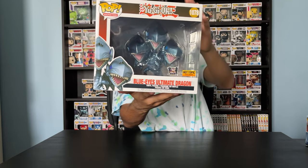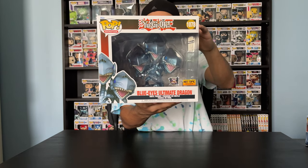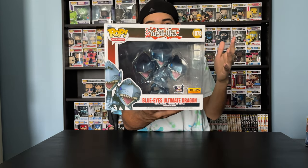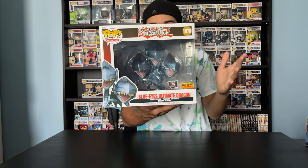I feel like this character could have been a lot bigger, but I'm sure Funko has their reasons for why it's small. But yeah, Funko hasn't made a jumbo Funko Pop figure yet for the Yu-Gi-Oh! collection, so they might make one in the future, who knows. I would like to see this character maybe in a jumbo variant. But yeah, still pretty cool though, I love it.